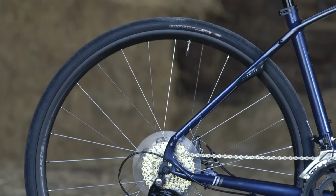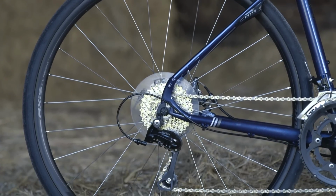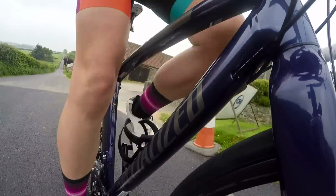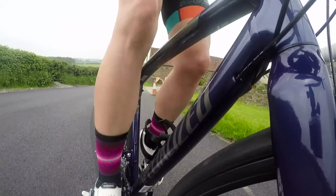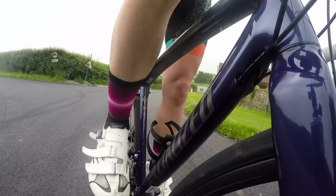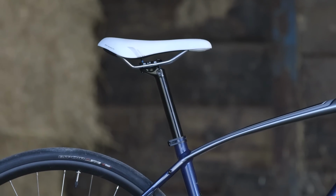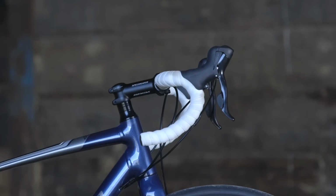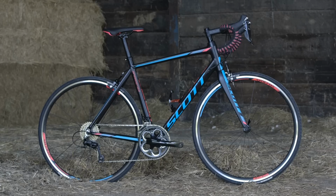Another mark in the plus column for this bike are the lugs, which means that if you want to fit full mudguards or a pannier rack, you can, which also makes this a good option if you do want to consider doing a little bit of touring or you want to use it as a commuter bike. Our testers also found that the contact points really added to the comfort in this bike, so the Specialized Body Geometry Riva saddle went down very well, as did the gel pads on the Specialized Roubaix bar tape.